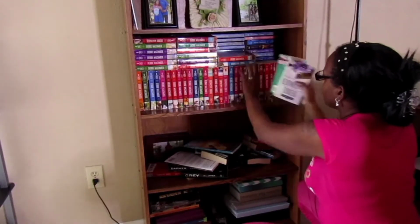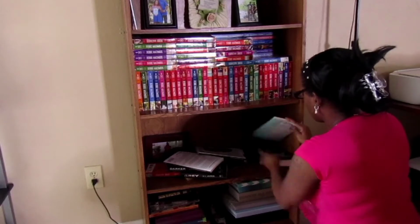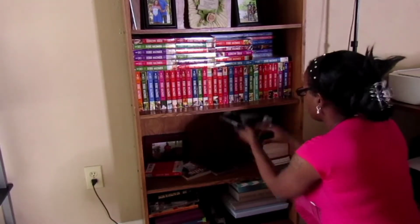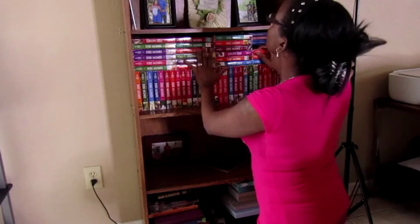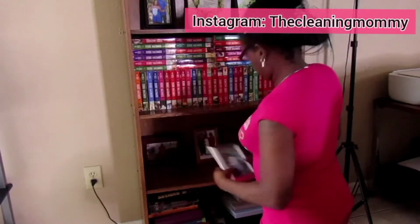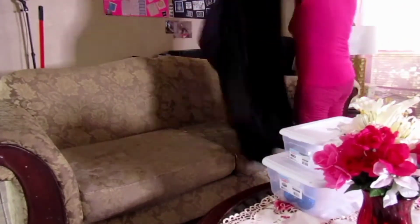She's read every single one, and for some reason she won't get rid of these books. She'll read them several times. Why? I don't know. But I guess it's similar to when you have a favorite show that you've watched several times. Like for me, I have Criminal Minds. I've watched Criminal Minds all 15 seasons several times throughout the years, and it never gets old for me. So I guess it's the same way for her when it comes to books.